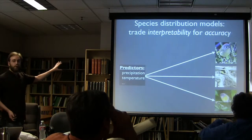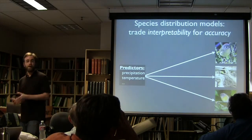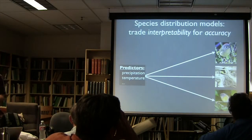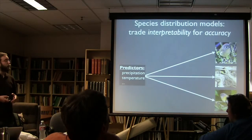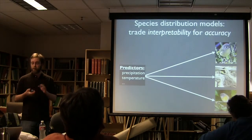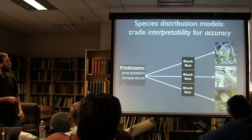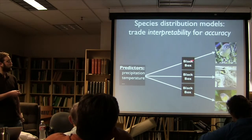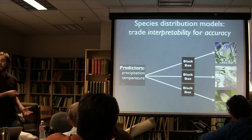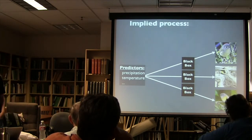And so what species distribution modeling over the last 10 years has done is it's traded away the interpretability that we got from those generalized linear models, sacrificed that in pursuit of accuracy. And it's let the machine try to figure out what the shape of those responses should be. And it does improve accuracy, but it means that we have a black box separating each species from the raw environmental data, which can make interpretability much harder.